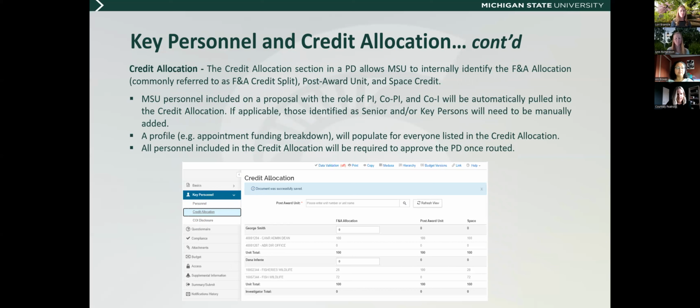Within the key personnel tab, there's a subsection for the credit allocation. This used to be referred to as the credit split. We'll also complete the post-award unit, and if you have a space profile, those are pretty rare, but if you had a lab or something in another department, then you would have a space profile set up.